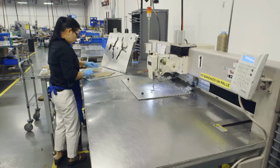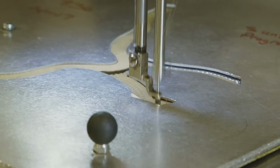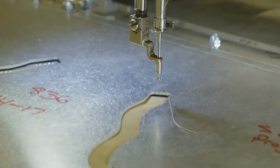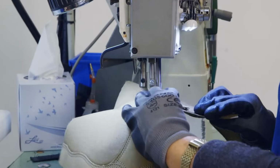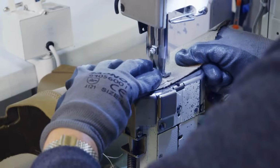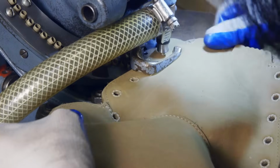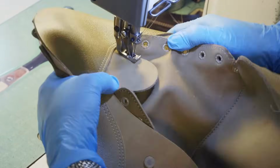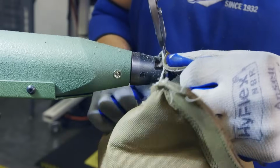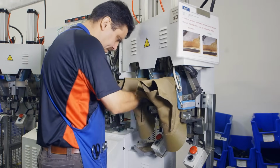An automated sewing machine double stitches the boot's leather quarter panel with extremely strong nylon thread. Then the rest of the pattern is hand sewn to complete the side panel, which will keep the ankle dry and protected. 12 eyelets are punched out for laces, and then the side panel of the boot is sewn together. Once the excess leather is trimmed, the exterior of the boot is complete.